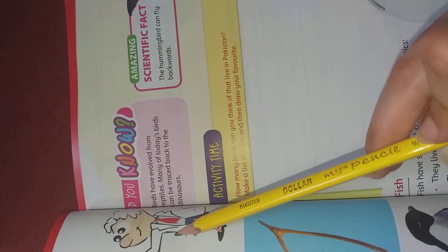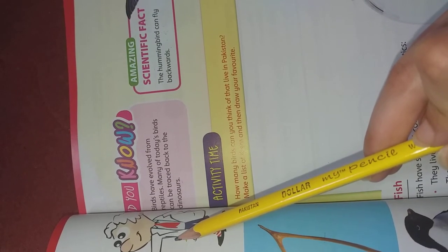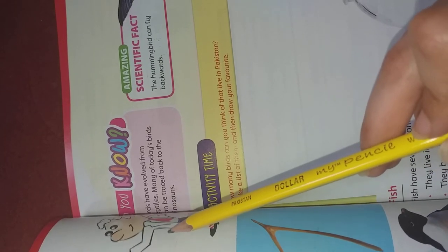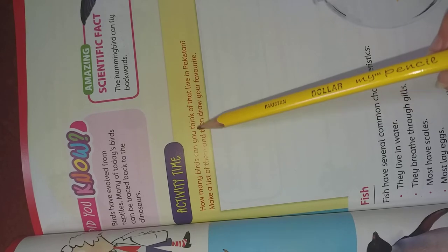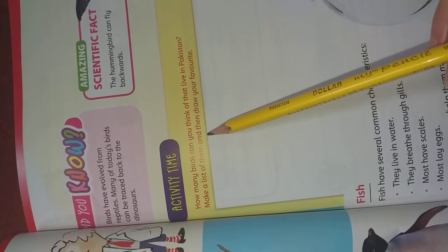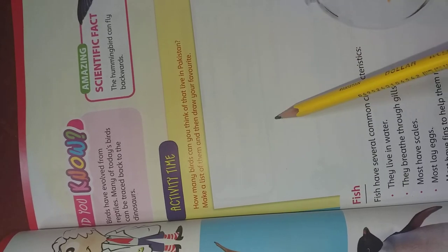Now birds have evolved from reptiles. Many of today's birds can be traced back to the dinosaurs, right? Now what is the activity? How many birds can you think of that live in Pakistan? Make a list of them and then draw your favorite. This is your activity. You have to perform your activity.